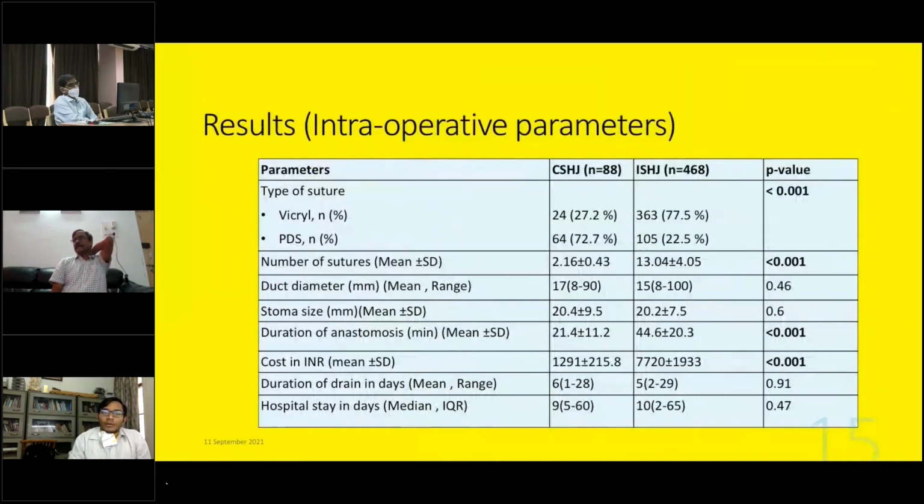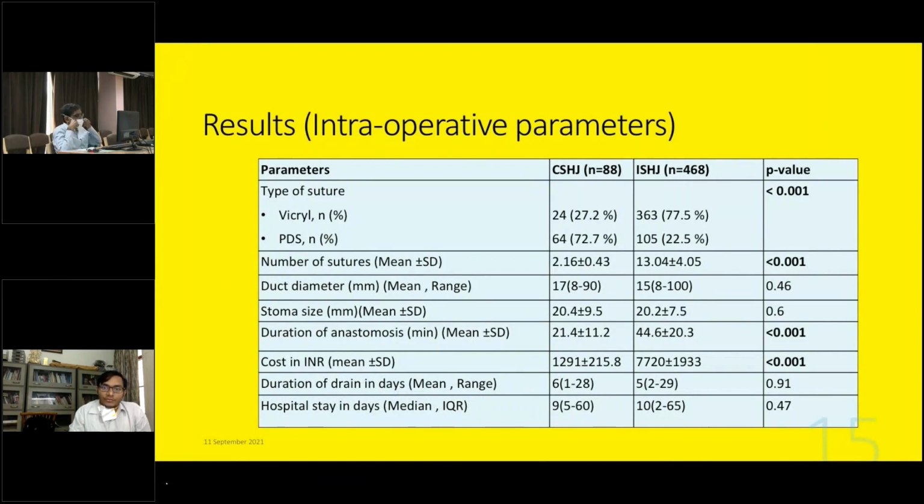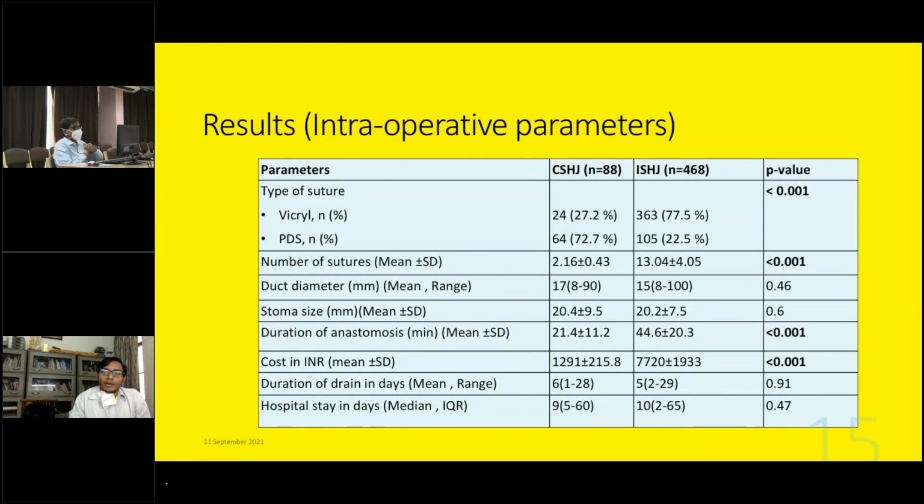Coming to the intraoperative parameters, among the type of suture used, in continuous suture hepaticojejunostomy the most common type of suture used was monofilament PDS suture. However, in the interrupted suture technique, the most common suture used was Vicryl. The mean number of sutures used was approximately 2 sutures in the continuous suture technique and approximately 13 sutures in the case of the interrupted suture technique.